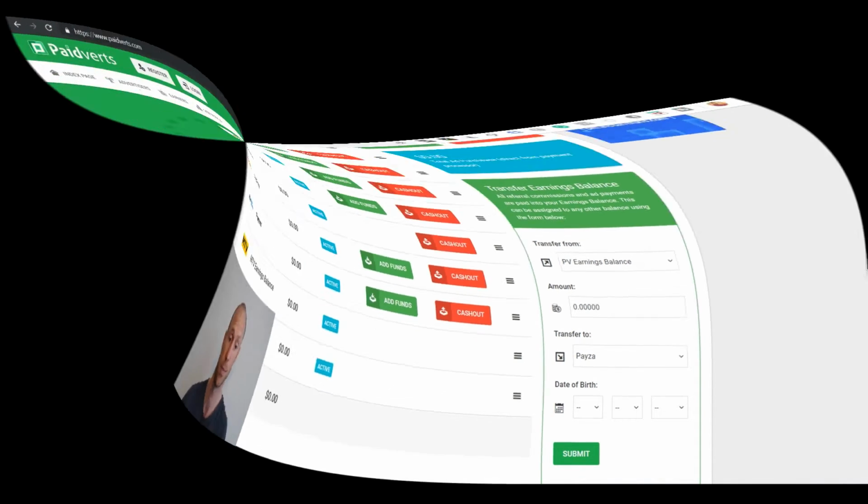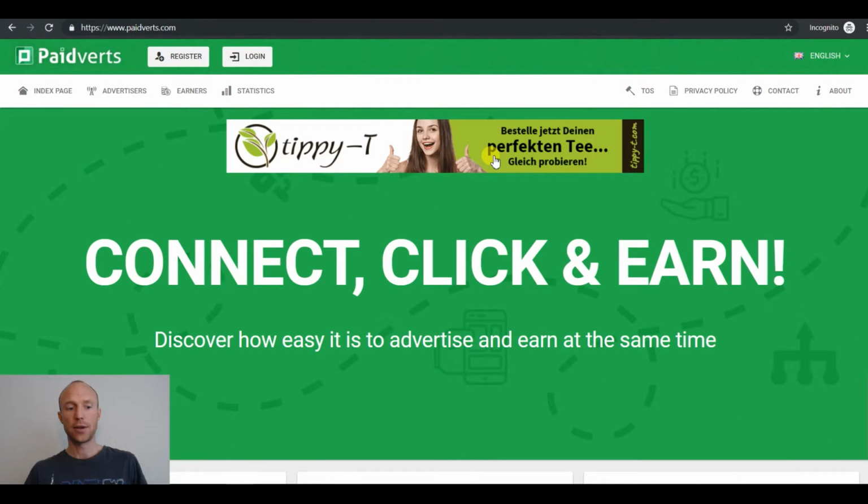But that's the payout methods here, and you also need to take those into consideration when deciding to join Paidverts or not. So Paidverts is a way where you can actually click and earn, as it says, but it's not a way to earn big. That's just how it is on most PTC sites, and personally that is why I prefer the get paid to sites or the service sites, because in my opinion and experience, they just give better value for your time.